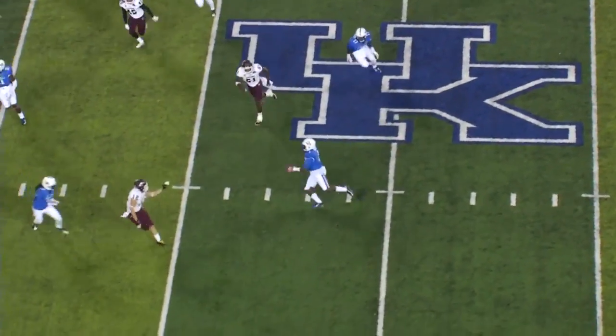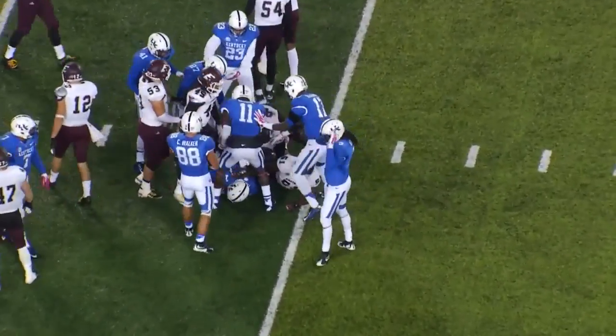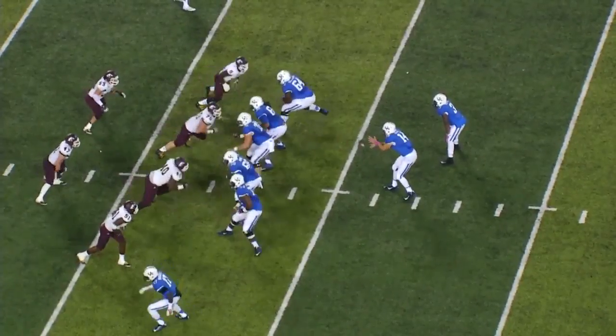Goes right to Timmons at the 42. Swings off to the near side at the 50. Downhill at the 45. Trying to cut right, but he can't. But he gets down to the 39-yard line. Big call here for the Cats.